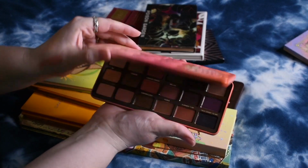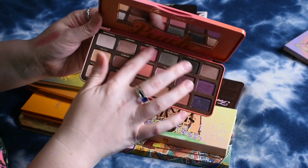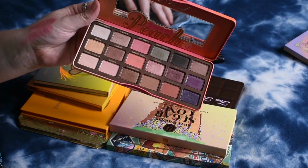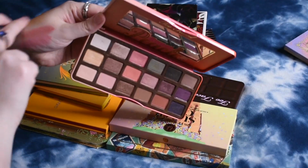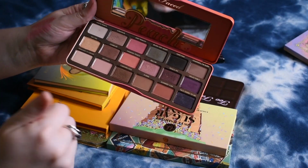My Sweet Peach palette. I had to fight tooth and nail to pick up this dumb palette, and then it was around for ages. See, look, here's another one. Pink to gold duochrome. Still smells like peaches too, which is nice. I'm definitely going to hang on to this one because it's a good memory for me, and I really do enjoy this color story, so we'll be hanging on to that.